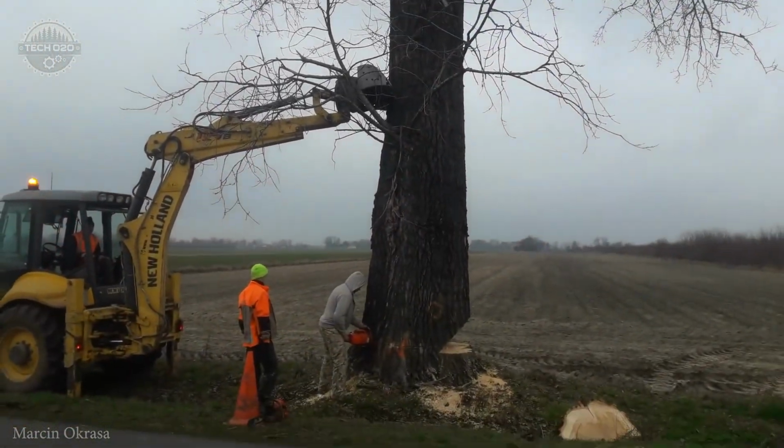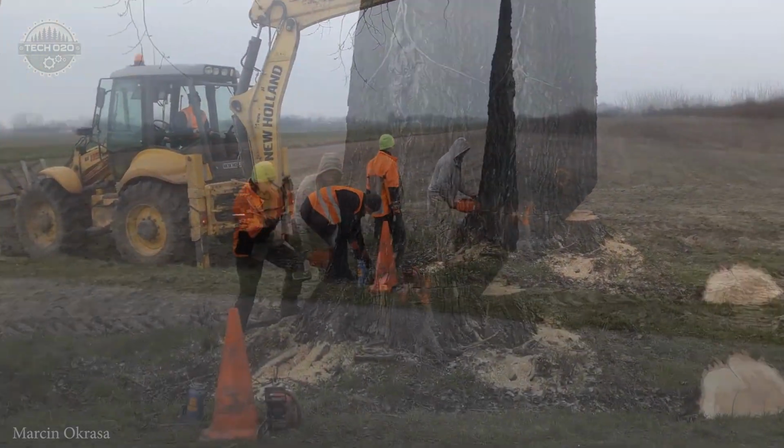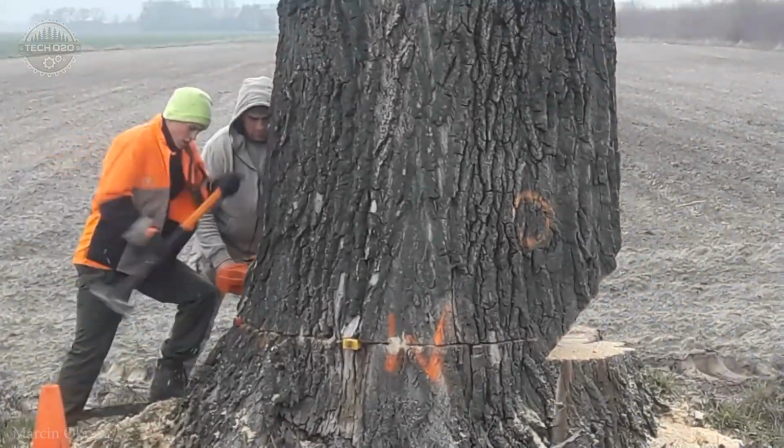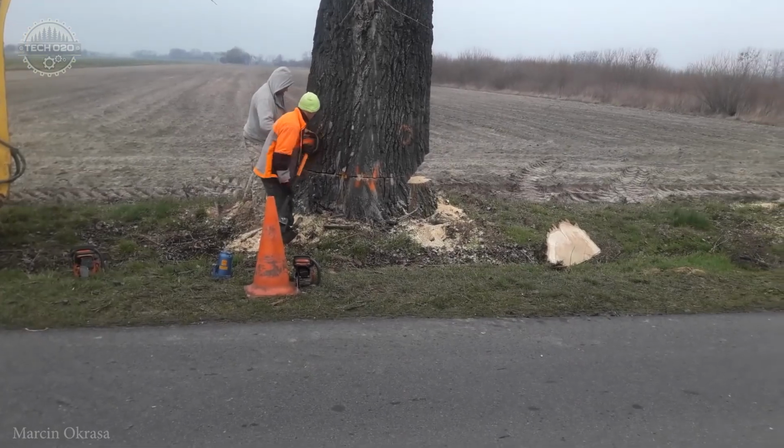The site is spectacular and dangerous. If a branch falls, all efforts will be disastrous. Being a tree feller requires more than skill. It also requires alertness and caution.